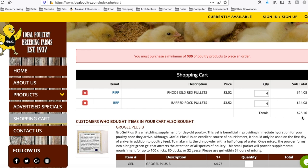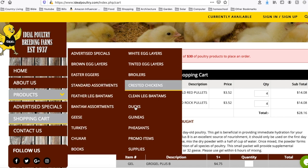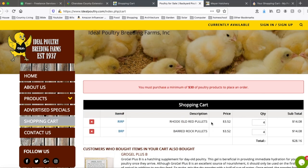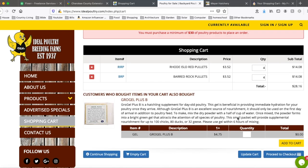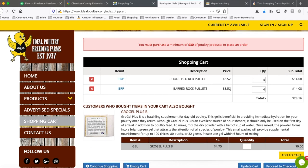$1.84 to pick up. I'll pick up something over here. I don't know whatever it is, it doesn't matter. I'll get some supplies, something that's over $1. So we add a little bit to our total, a whole dollar, you know, $2. Not that big of a deal at all. Oh, maybe I'll get one of these things. Grow gel. I don't even know what that is. Dry powder, half cup water, mix once. Yeah, I don't need that. We're going to go all organic with these guys.